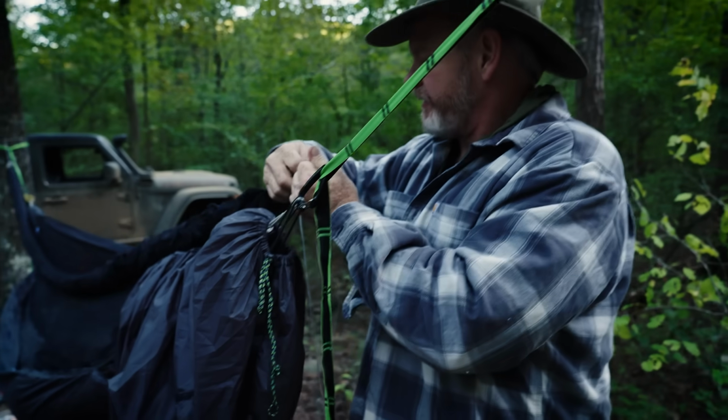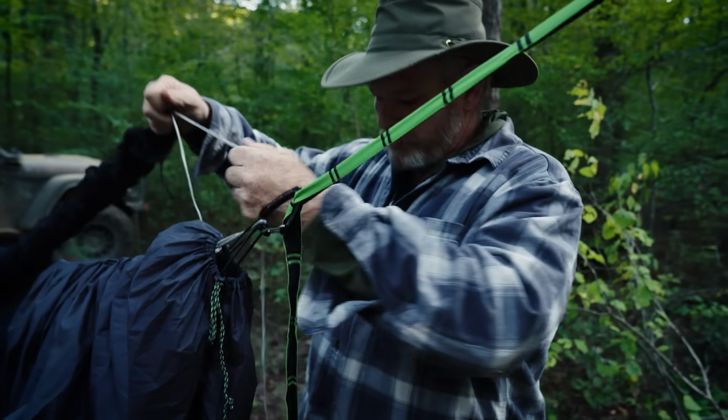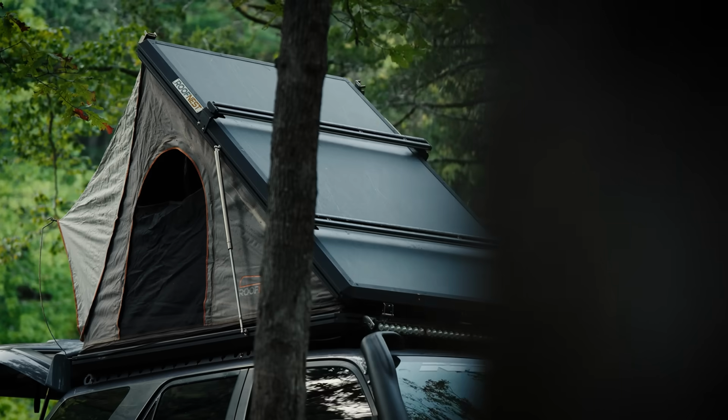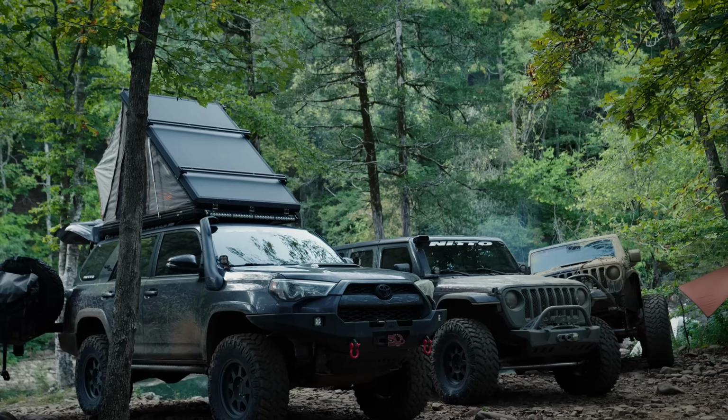I'm a hammock camper. I love hammock camping. I've come from a backpacking mentality. I've got ground tents. I've got a rooftop tent. They're comfortable, they're nice, but there's something about a hammock that just appeals to me.